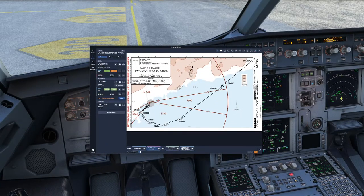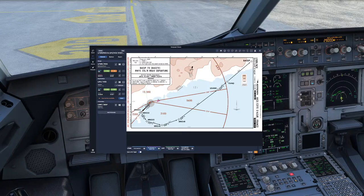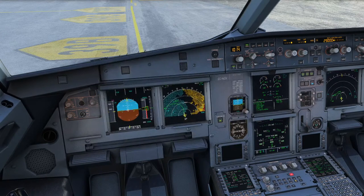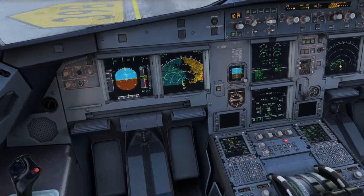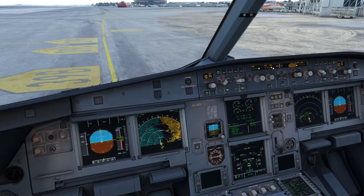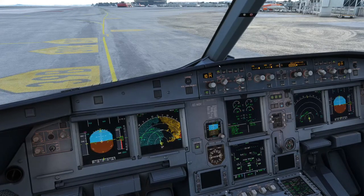You see on your departure chart the initial climb clearance: say, jets flight level 100, which is 10,000 feet, and for the props flight level 070. So before ATC actually gives this, let me set this to 10,000 feet. All right, 10,000 feet is set and cross-checked, and that is the initial clearance you need to get from your chart.